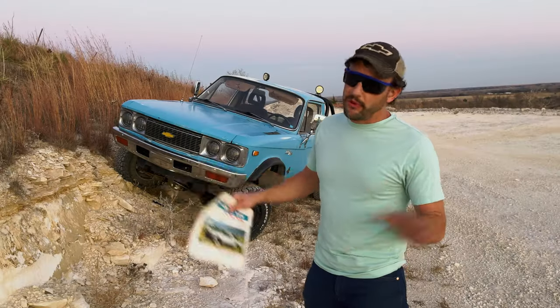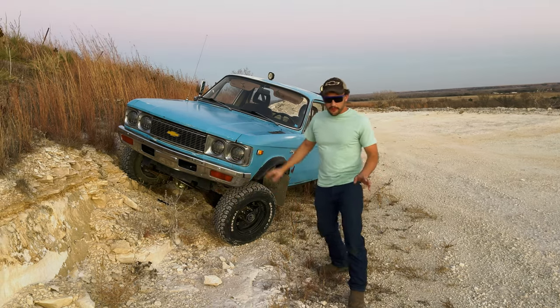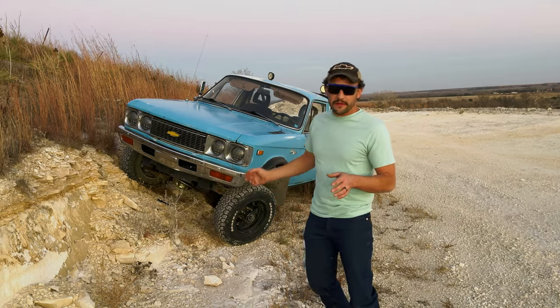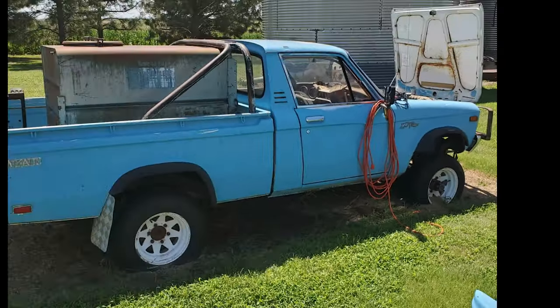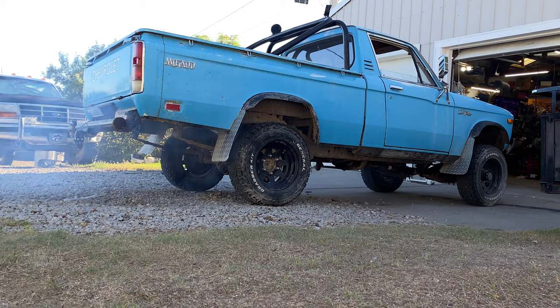The shock setup is completely whack. They tried to use some of the stock stuff. It doesn't have enough travel. Now, I picked this LUV up 4 years ago. When I picked it up, I pulled it out of the weeds. The thing was not running. I don't know how many years it was parked. Completely clapped out. The engine had less compression than a dry fart.